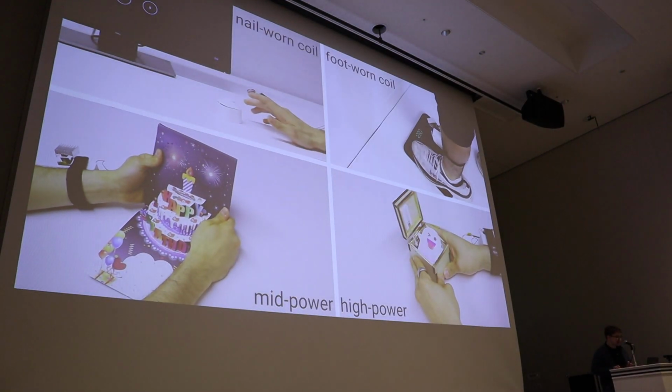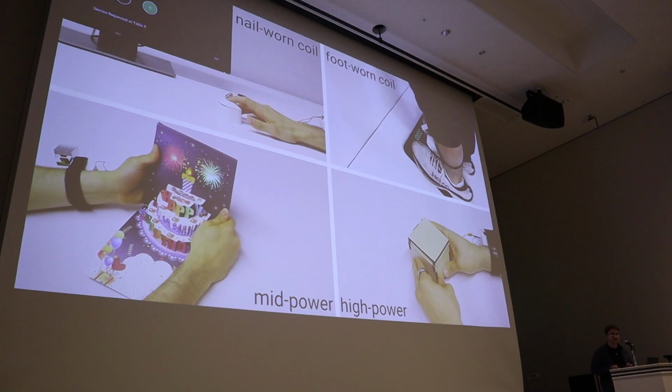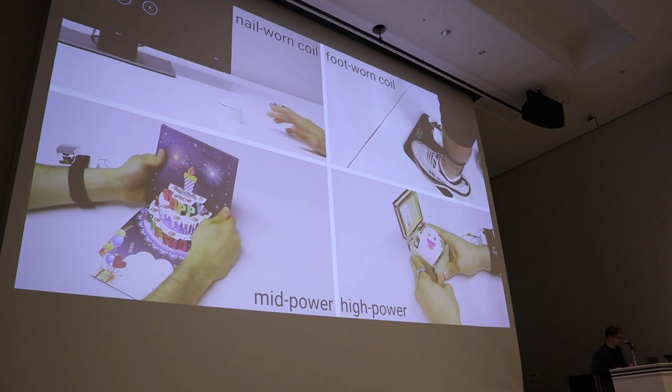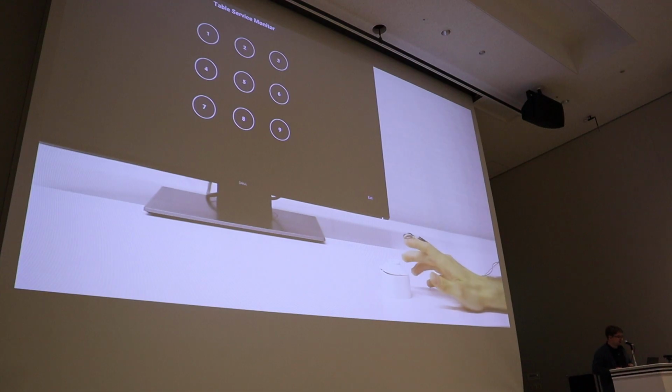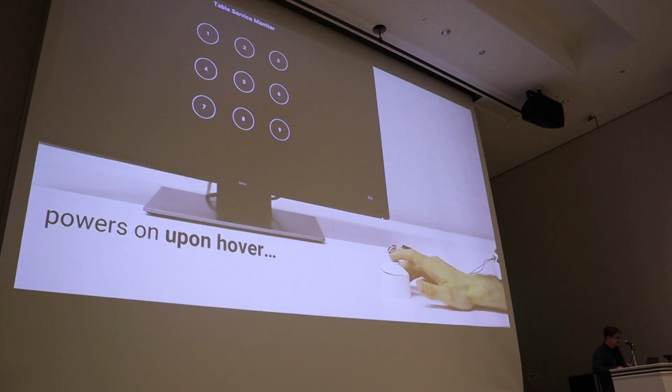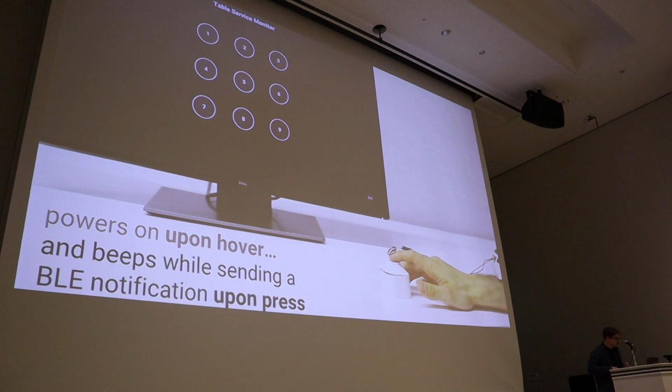So we made and tested 9 applications that illustrate the versatility of this approach. Here's a few. Here, a user wears a coil on their nail to power a service button in a restaurant. As their finger hovers on the button, it powers on and continues harvesting energy so that when they press it, it can let out an audible chirp and send a Bluetooth message to request service at their table.